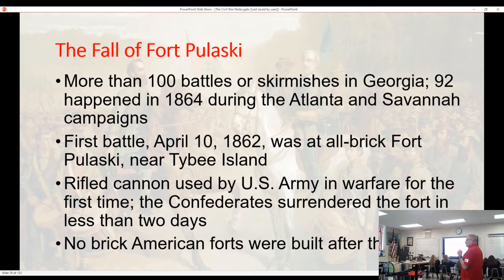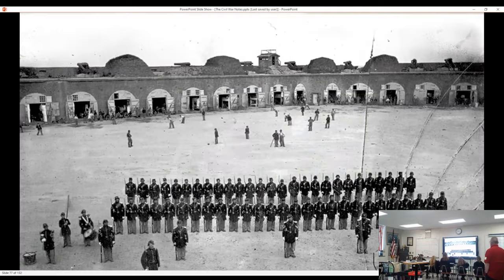Fort Pulaski fires back, but Fort Pulaski can't even see what they're firing at because the U.S. Army, again, has done this in secret. One thing it does is it convinces the Army that brick forts are not a good idea. And so brick forts aren't built after that. In fact, I'm not sure any forts were built after that because they really had served their purpose. So Fort Pulaski falls in 2 days to the U.S. Army, and pretty much the port of Savannah, it's not closed, but it makes it more difficult for things to come in and out of.